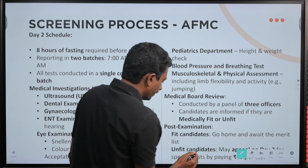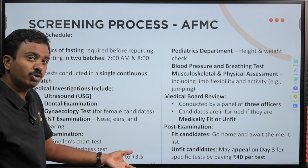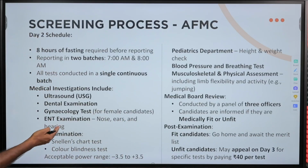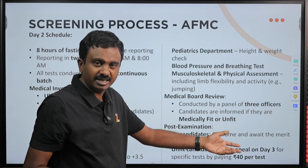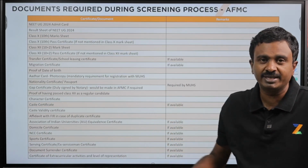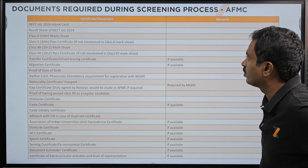If you are unfit, then you have 1 day. Again, on day 3, you can go through the tests where you are unfit. They'll tell you these tests. Let us say you did not clear a test, but I think I can clear it, and I made a mistake at that point in time. Can I re-attend the test? Each test you can re-attend by paying 40 rupees per test. They will ask you to reappear in the test and then re-evaluate. And if you have cleared, they will declare you fit on the next day. That is possible on day 3.